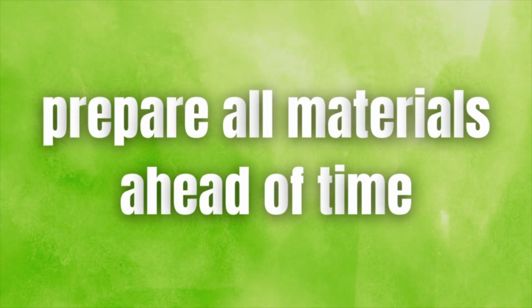Now, the second thing that can help is to prepare all materials ahead of time. So if we're working on a task or a project, we just want to make sure that we have everything that we need readily available to avoid having to break our focus later on to try to find all of these things. This can include tools, supplies, reference materials, or anything else that's specific to what we're working on. Our goal is to not have to physically move from the area we are working in while we are engaging in this activity. So having everything ready to go really is essential.